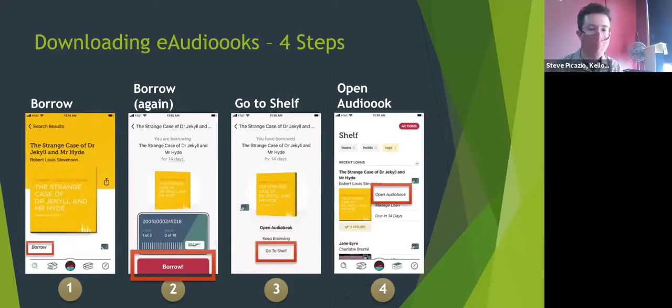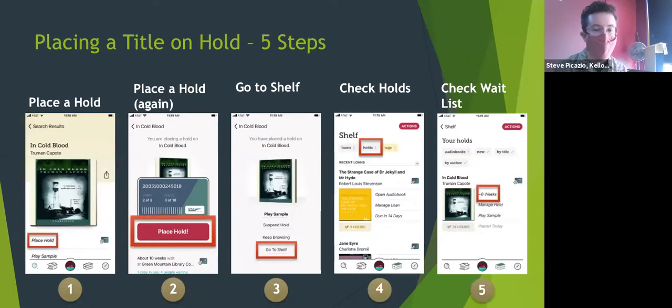Audiobooks are a very similar process. When you find the audiobook that you'd like, there's a borrow option. You would click on that, then choose the number of days that you want to borrow the item for, and then click on borrow at the bottom of the screen. Once you've got the confirmation that you've borrowed it, you can click on Go to Shelf, and you can open the audiobook and start listening right away if that's what you choose.